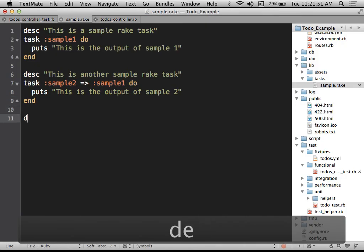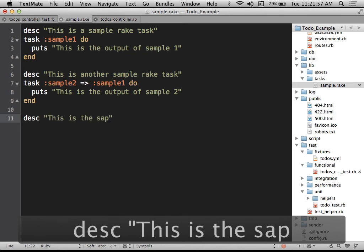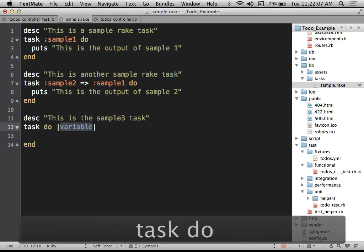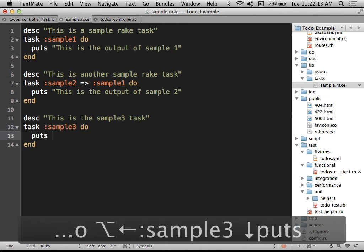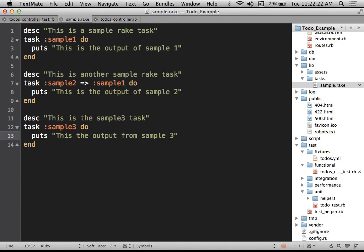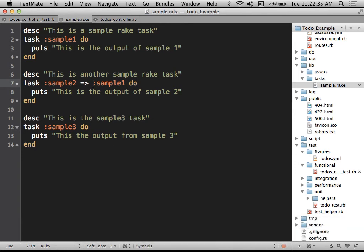Right. Let me create another task. There you go. With this third one, what I was going to do is just show you that you can make Rake tasks dependent on multiple other tasks. Right? If I come back up here to sample 2, and let's say that sample 2 not only is dependent on sample 1, but also on sample 3.